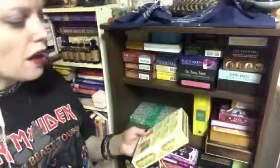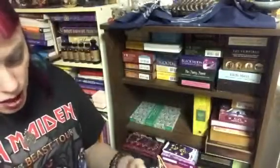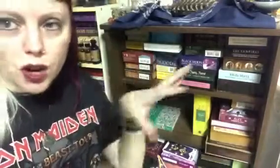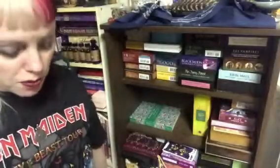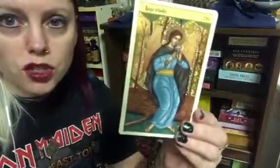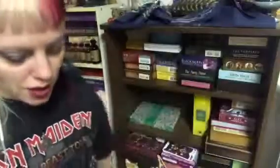Next, I have the Karma Angels. I don't use this deck much in readings. But because I'm an art history person, and I have a degree in fine art, I did a lot of stuff with medieval art, and this has gold leaf and beautiful medieval angels on here. It is just gorgeous. So this is more of an art reference for me, so that's why I'm keeping this particular one.